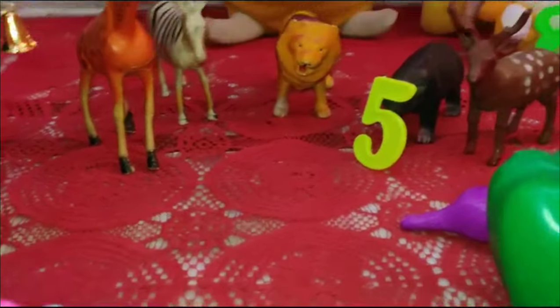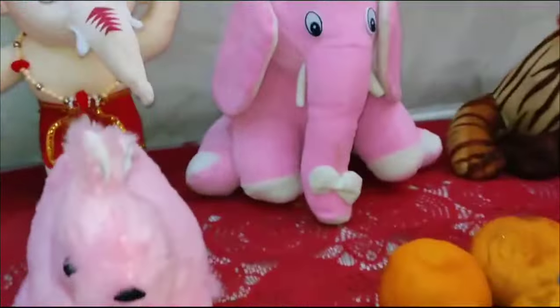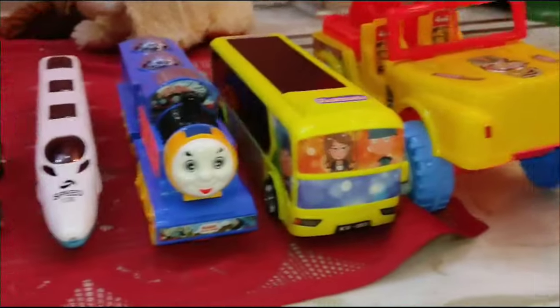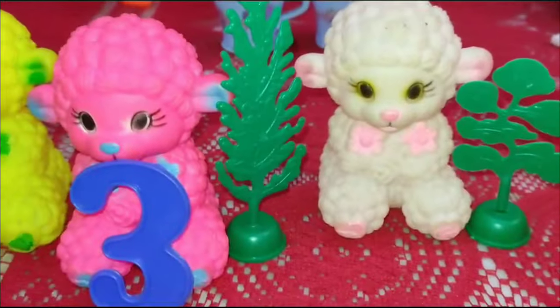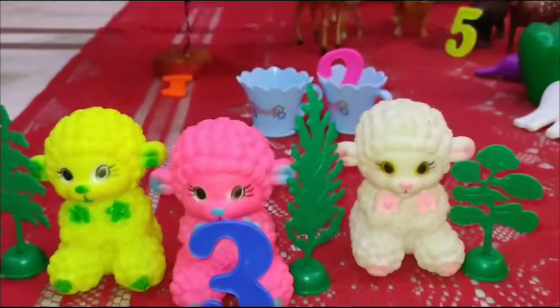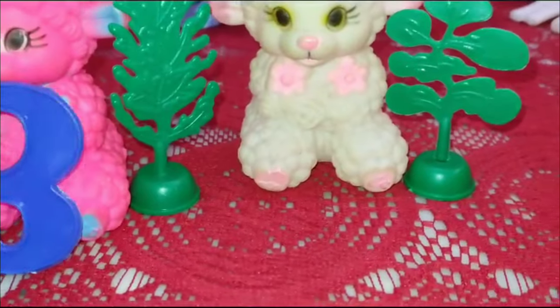Now the number 3. Number 3, number 3. Where are you? Where are you, number 3? Number 3, maybe here, maybe here, maybe here. Oh, yes! Here it is, number 3. 3 shapes. Okay.